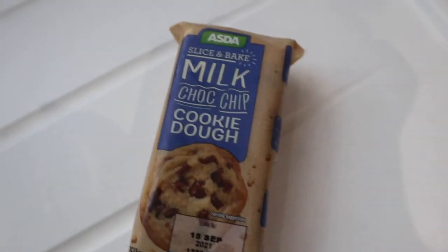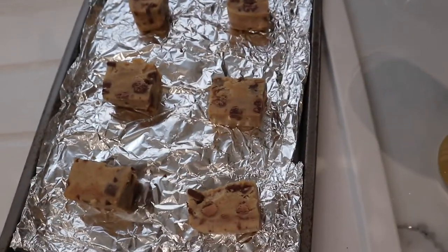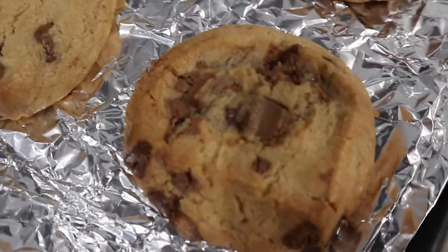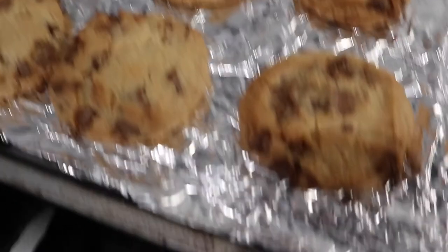Yeah, it's saying red, red, red. But yeah, now I'll give it a go and see. So this is them cut up, and we'll see what it looks like when they come out. I'm actually really impressed with how they've come out. I think they look quite good.